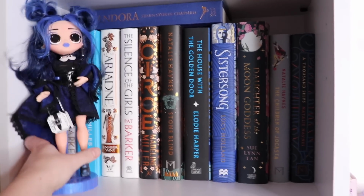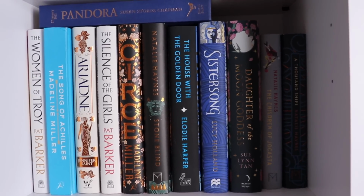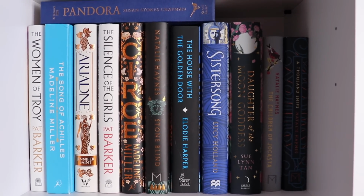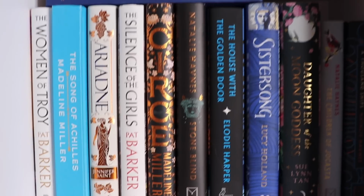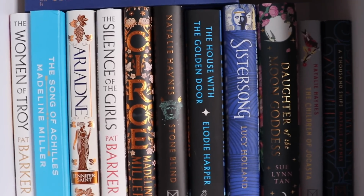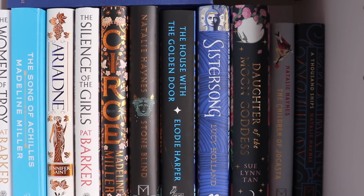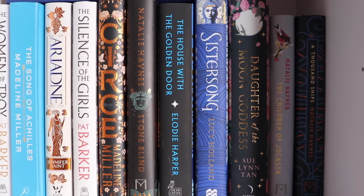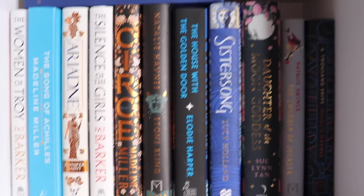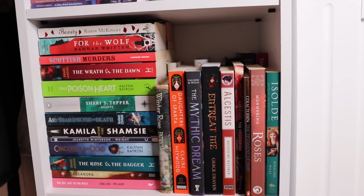Then on the next shelf, if we remove all of my LOL dolls, we have retellings of mythology, predominantly Greek and Roman, but not entirely Greek and Roman. So we've got Pandora by Susan Stokes-Chapman, we've got Pat Barker's books, Madeline Miller's books, we've got Sister Song by Lucy Holland, which is a retelling of British folklore, we've got Daughter of the Moon Goddess, which is a retelling of Chinese mythology, but other than that these are all Greek and Roman. They're just effectively hardbacks, because underneath this, on the next two shelves, we have all of my other retellings of myths and fairy tales.